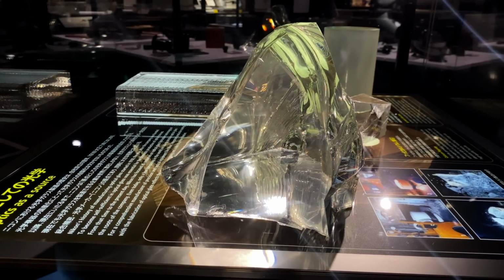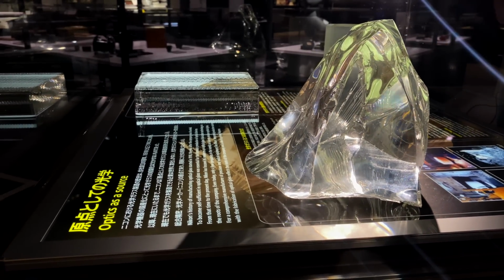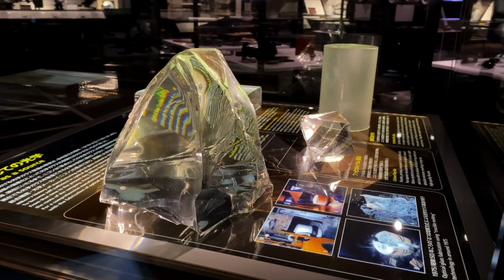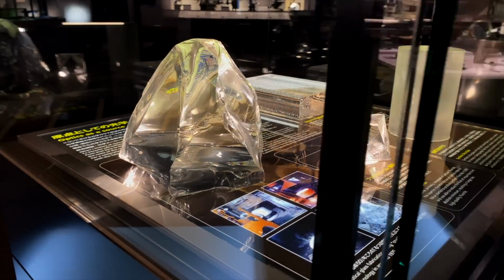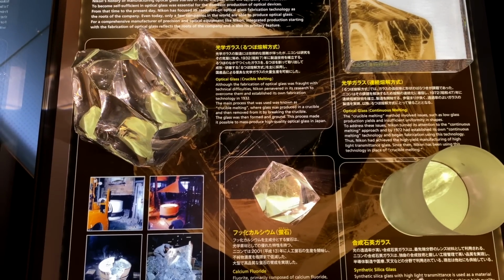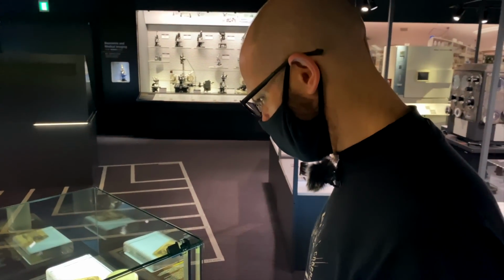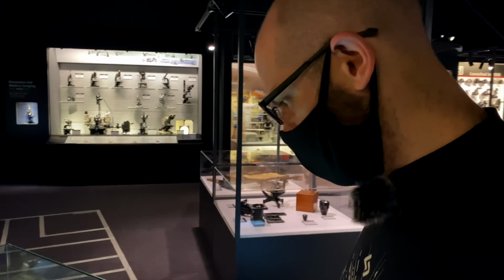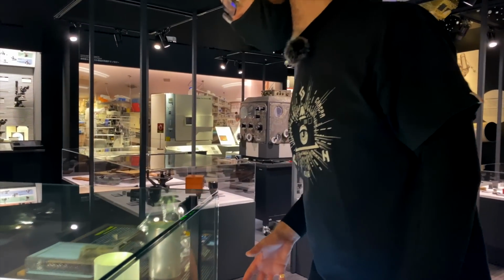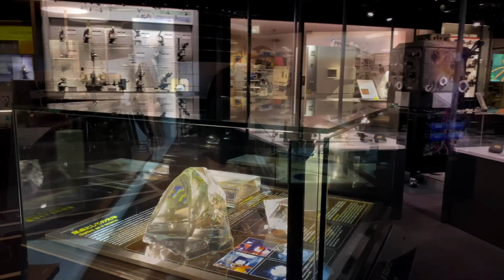Nikon started making their own glass, optical glass, in 1918, just about a year after the company was founded. They realized they had to make their own glass if the company was to be self-sufficient. Not many companies make optical glass, and Nikon is one of them that still does, which is really cool. And they have samples of it here, which is absolutely awesome, and you can learn how it was made.